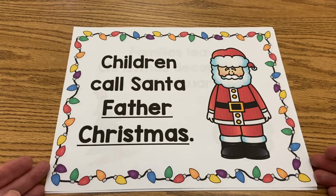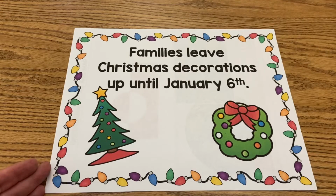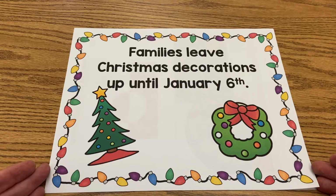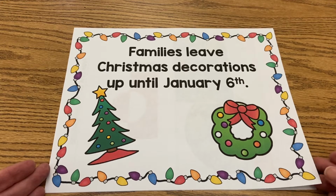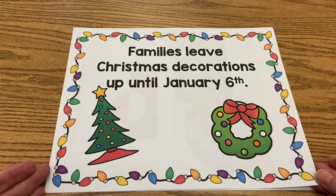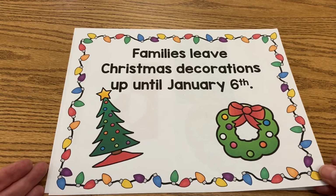Okay, children call Santa Father Christmas. Families leave Christmas decorations up until January 6th, and that is the Feast of the Epiphany. So remember, Jesus was born on Christmas Day. The star lit up the sky, and then the wise men were following that star to find Jesus. And they found Jesus on the 12th day of Christmas, which is January 6th.